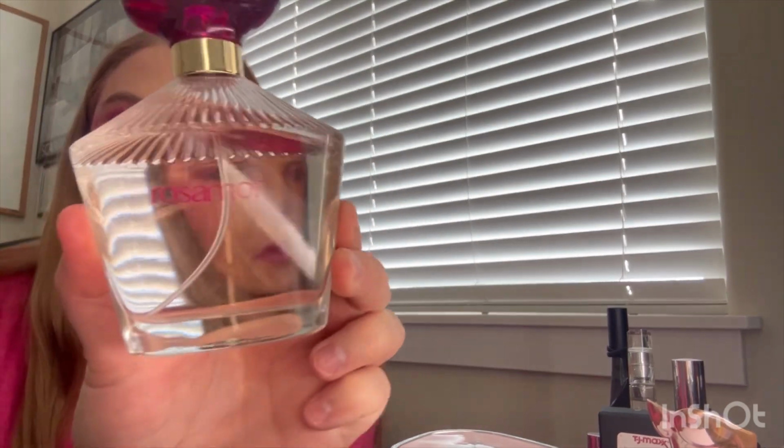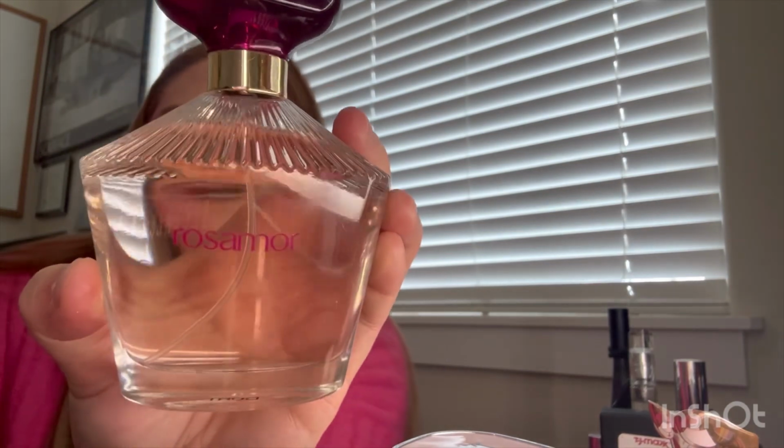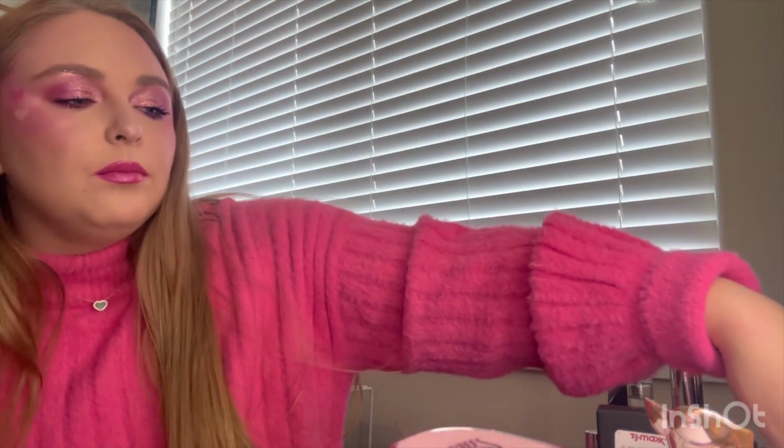We'll start with one that has rose in it. This is from Oscar de la Renta. This is Rosa Moore, sorry. Rosa Moore. I got this at Burlington probably like a year ago now. Obviously rose is pretty much in the name, and rose is the main note in this. This is one of those perfumes where rose is supposed to stand out to you the most, and it does. It's a very floral perfume to the point that it has not only rose but other floral notes.